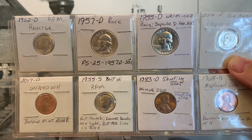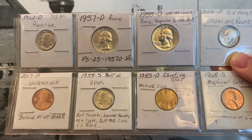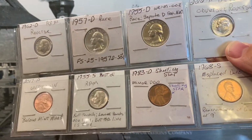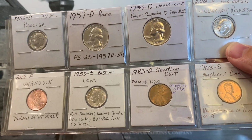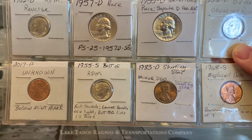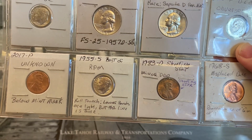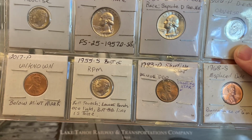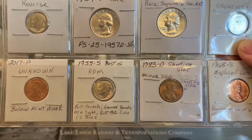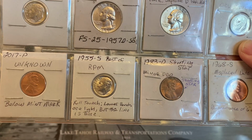Absolutely. You got it. The 1983 D shooting star is truly one of a kind. Oh, okay. Shooting star Lincoln Cent. It's the one at the bottom there, third from the left. I promise you'll never see another one of the shooting star. It has impressed everyone in my circle, as well as a select few coin collectors I know. I have had this coin for 20 years. That's probably why it's in such great shape. And only a handful of people have seen it. Now I would like to show the coin world.